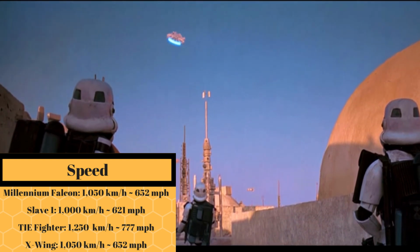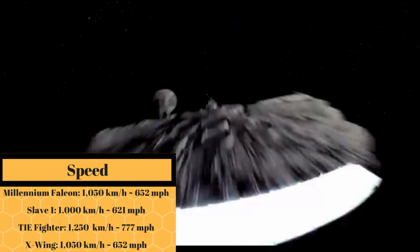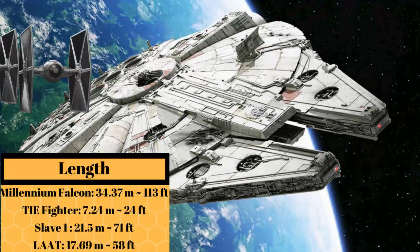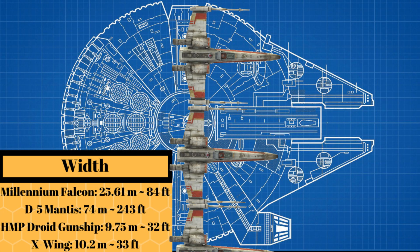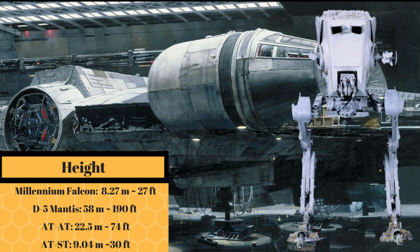It had a top speed of 1,050 km per hour, or 652 miles per hour, making it as fast as some of the best starfighters like the ARC-170 and the X-Wing, while of course being much larger. At a length of 34.37 meters, or 113 feet, it was 5 times the length of a TIE fighter, and at 25.61 meters, or 84 feet wide, it was 2.5 X-Wings across, and at 8.27 meters, or 27 feet tall, it stood nearly as high as an AT-ST.